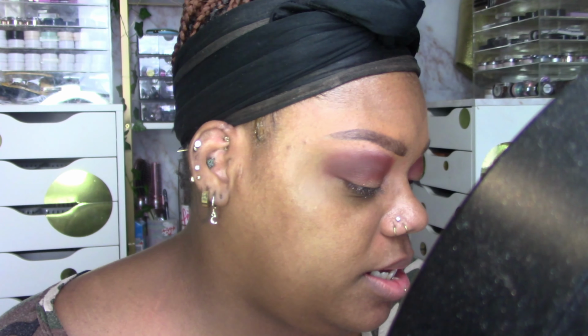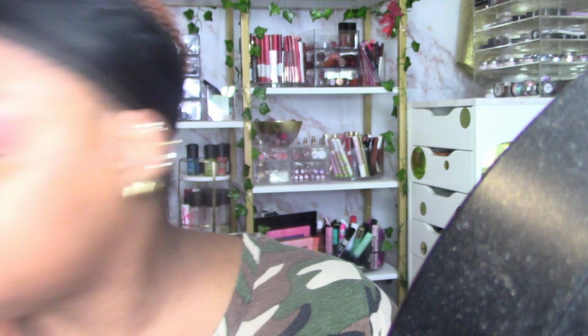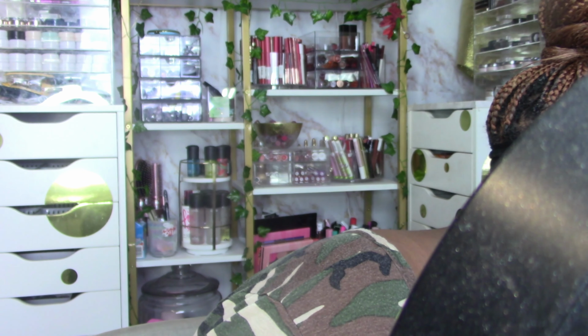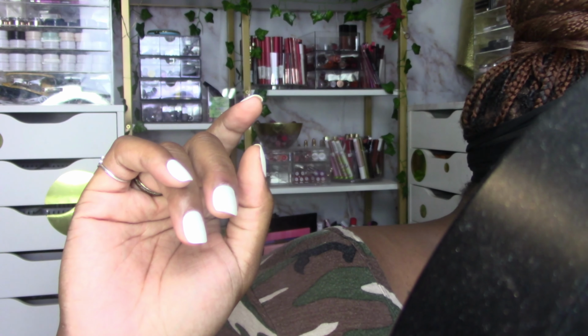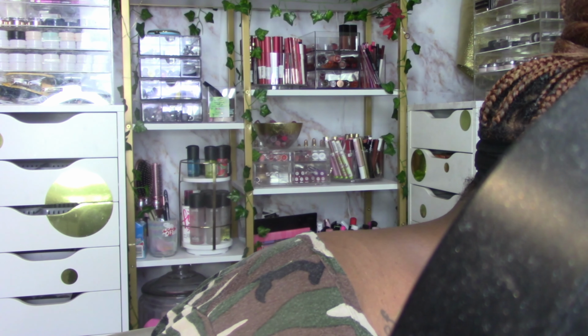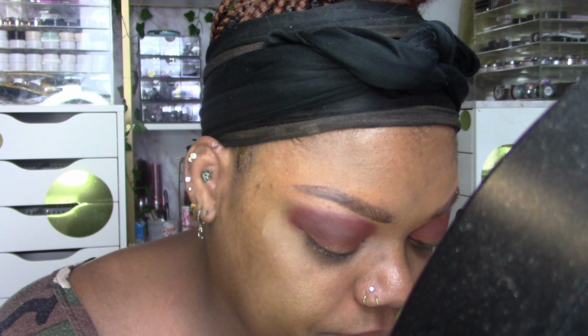I think I want to half cut crease this to really make it something to really emphasize. That means I gotta wear some lashes today, which I'm not opposed to at all. I am trying to find a brush to cut my crease with. I'm gonna cut my crease half cut.